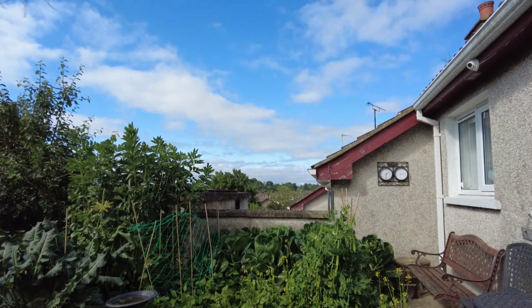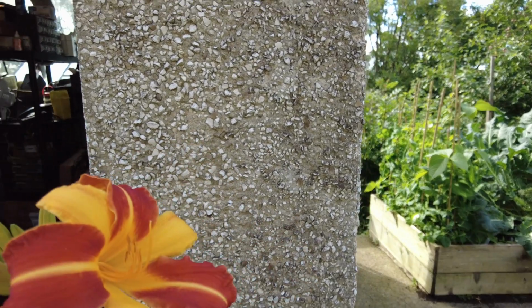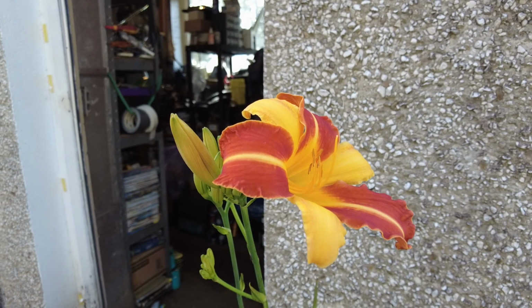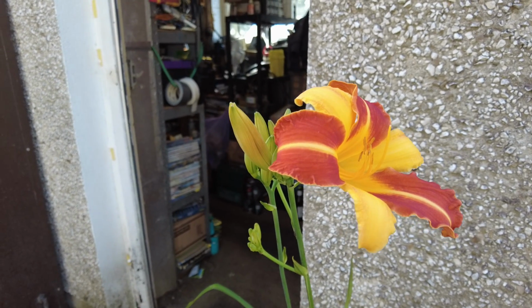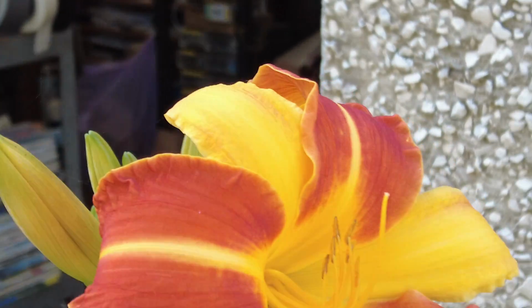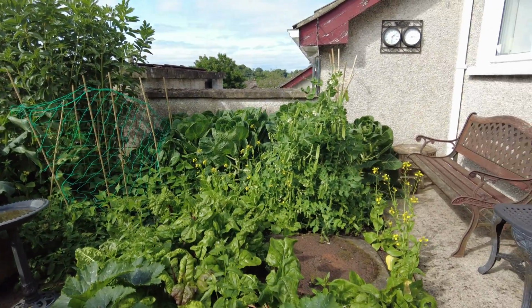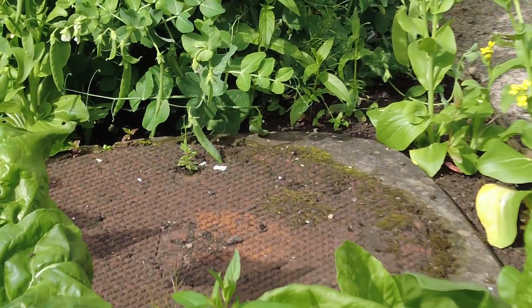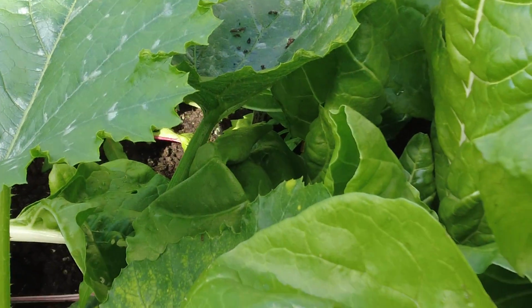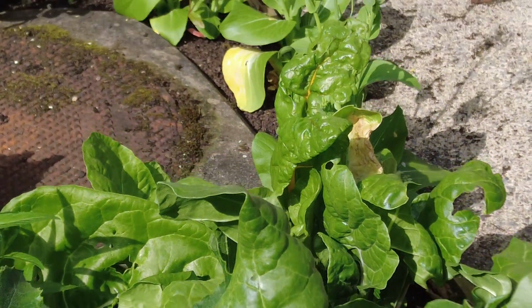A little update on the garden. That's pretty, isn't it? Of course you can't eat it, but anyhow, back to the veggies. You can see how well the Swiss chard is doing. It's ticking over.